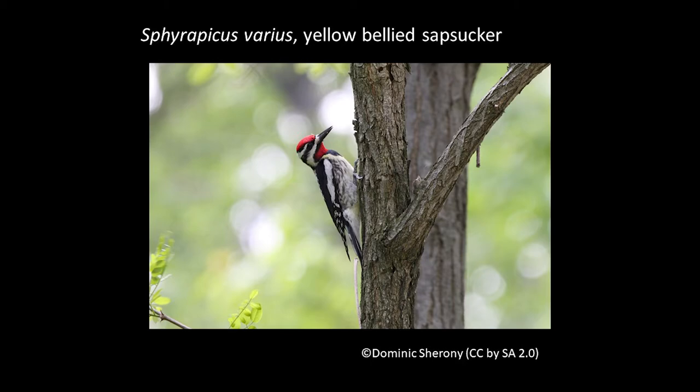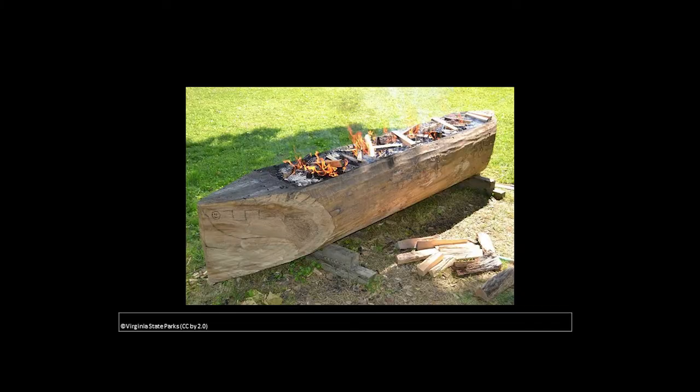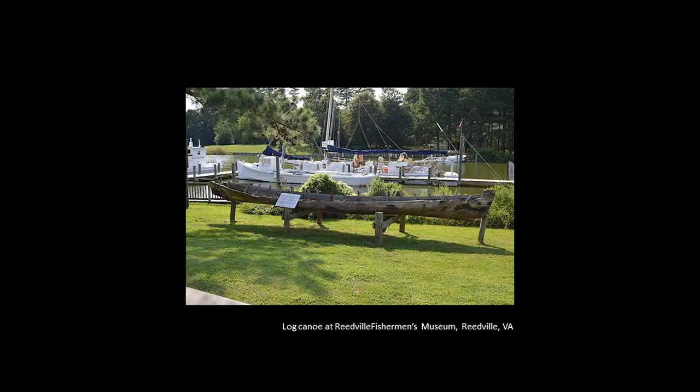The light, soft wood has been used for many purposes. Some Native Americans called it canoe wood, as a single buoyant log could be hollowed out to make a canoe. And supposedly, Daniel Boone used a tulip tree canoe to carry himself and his family west to the frontier.